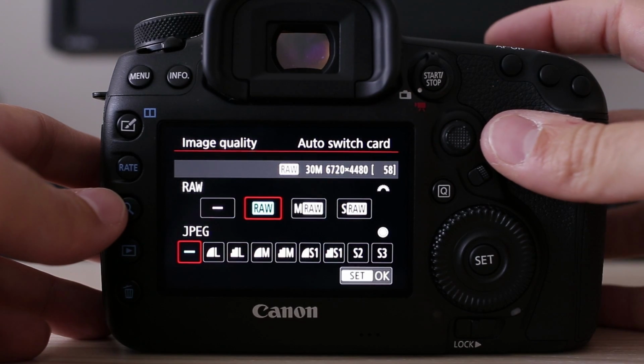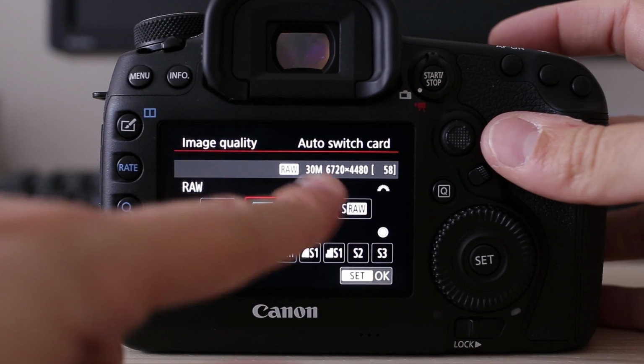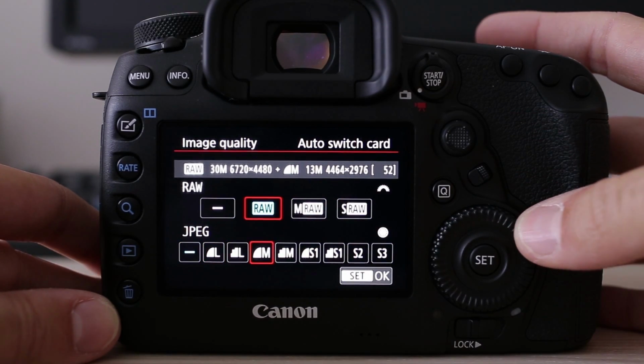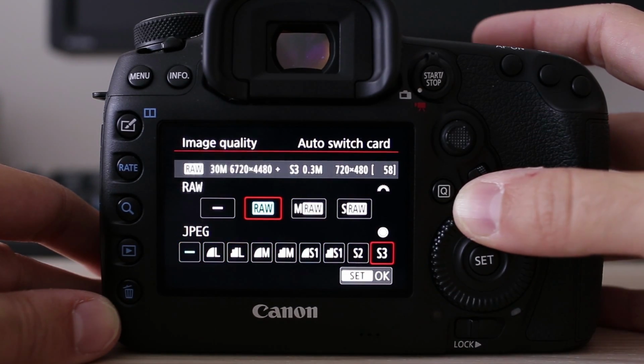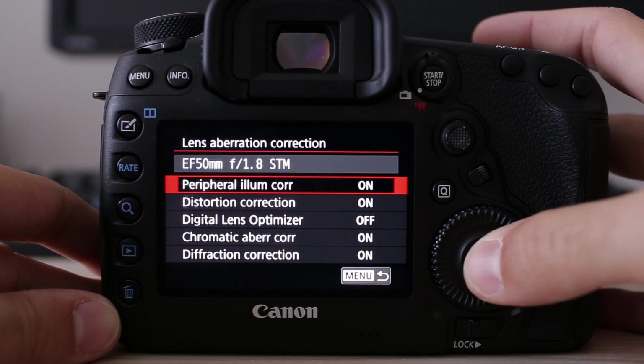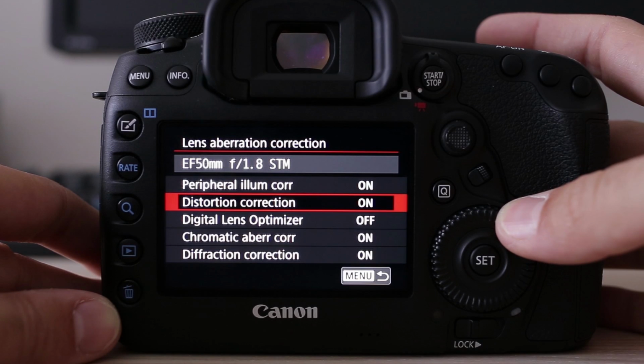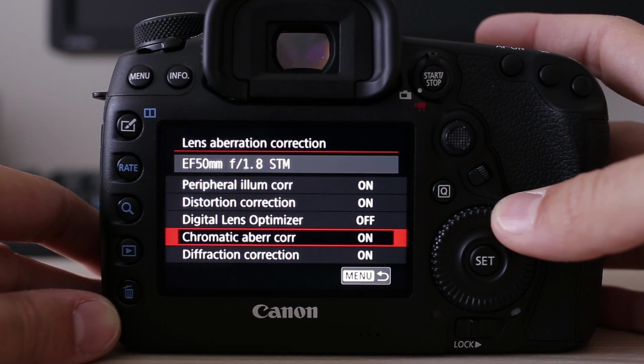There are 3 RAW resolutions, 30, 17 and 7.5 megapixels. Great to accelerate transfer and post-processing speeds when full resolution is not needed. Camera can correct all the imperfections of the lenses thanks to built-in profiles. This applies only to JPEG images.